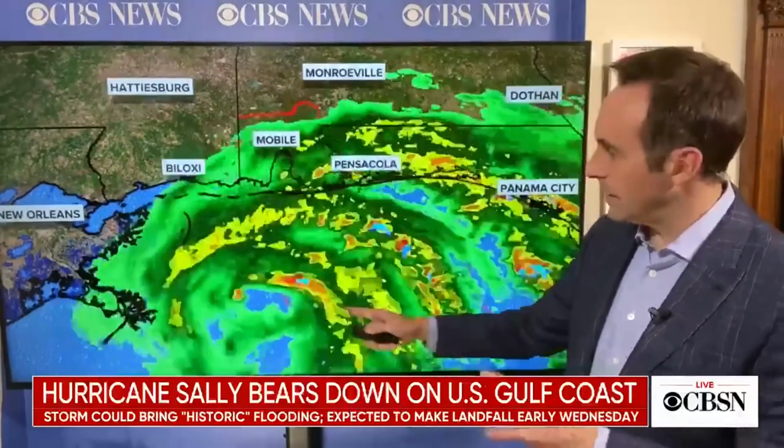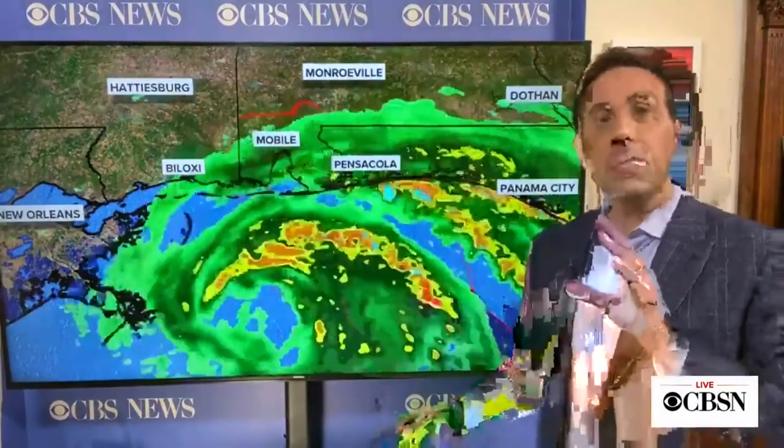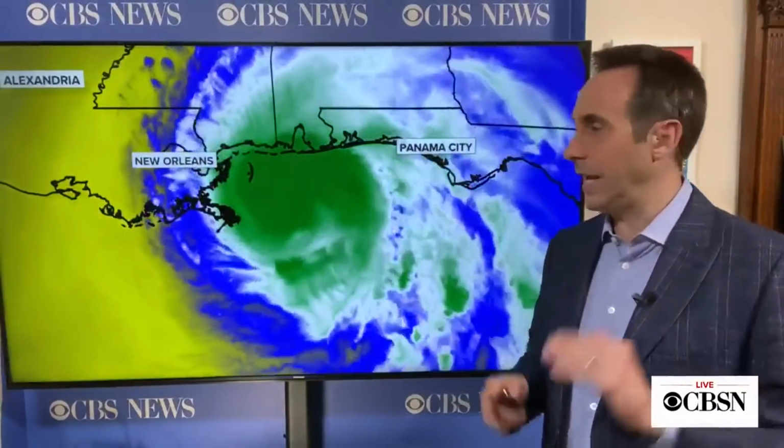When it sits over the same water for hours and hours, it expends the energy, and so there's not as much energy to feed the system. That's why it has not strengthened. That, plus there's been a little bit of dry air. You can see that right there infusing into the system, but there's still a lot of convection developing near the center. Watch the last couple of frames of this. It's just kind of sitting, and then whoop, it starts to make a move to the north. So it looks like it's at least wobbling north, maybe moving north, and it's going to be headed right for Mobile Bay, give or take a few miles.